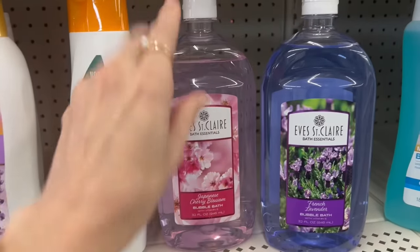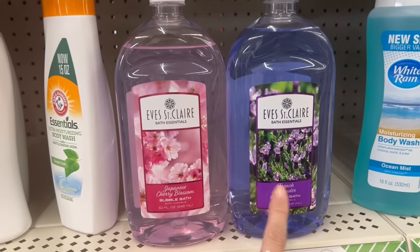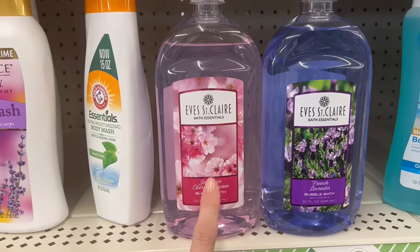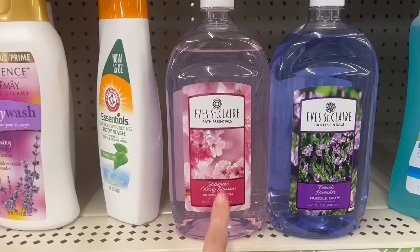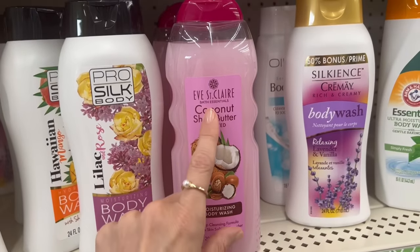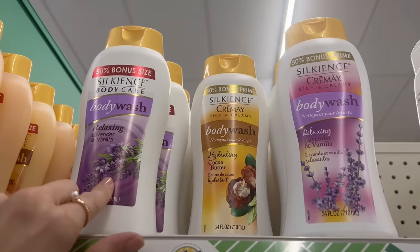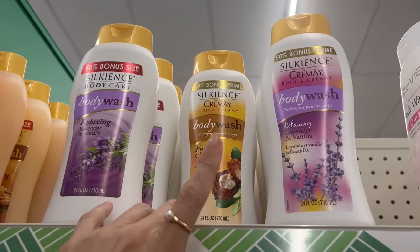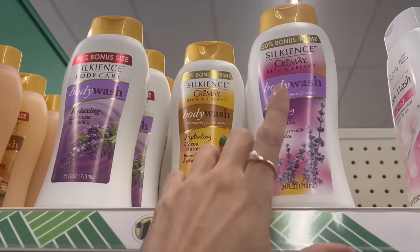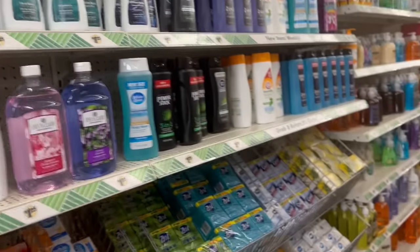What is this? I've never seen this before. Got French lavender, Japanese cherry blossom. That's like a dupe to the one that's at what? Bath and Body Works. Oh my gosh, this is the same brand. This looks like a dupe to something, but I can't quite place it. If you know, comment down below. But this is definitely a dupe to something. Lavender and vanilla. Wow.